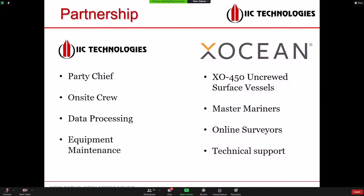So CHS chose IIC Technologies, who partnered with XOCEAN to complete the survey. IIC provided the party chief, an on-site crew, data processing, and performed equipment maintenance in the field. XOCEAN provided the XO 450 uncrewed surface vessels, master mariners to pilot them, and online surveyors to collect the data, as well as technicians who provided technical support remotely to the crew on the ground.